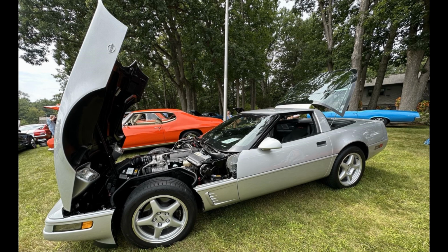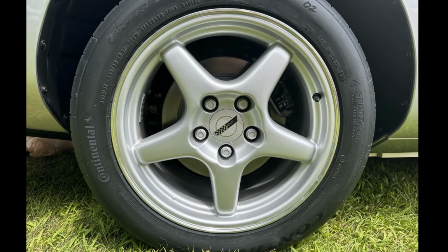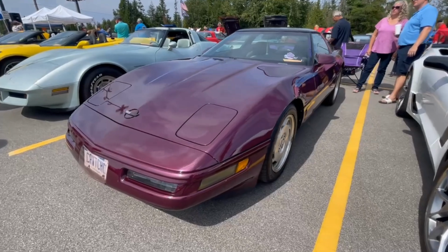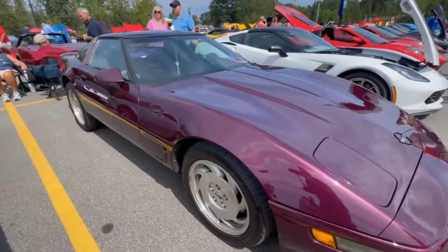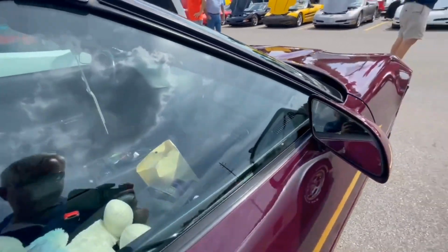A 96 Collector's Edition was also introduced. They only came in Sebring silver. It also came with the 5-spoke ZR1 wheels painted silver. An electronic selective ride time damping system replaces the selective ride and handling option that appeared on previous generations. This was an improved system that could control each shock absorber individually.